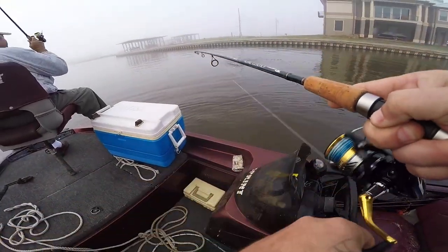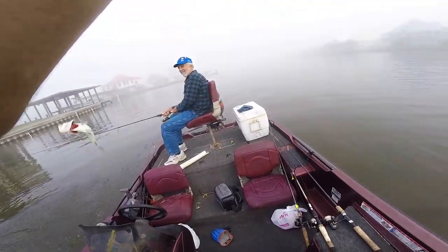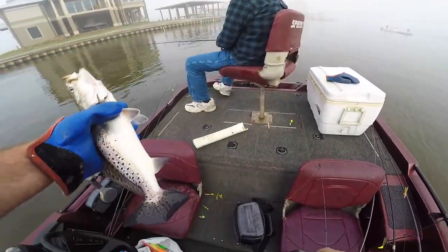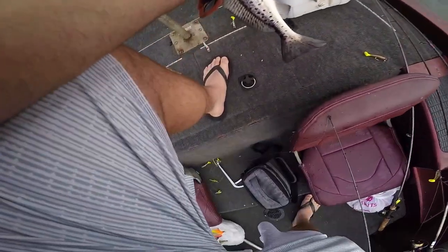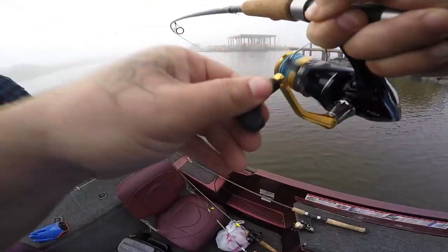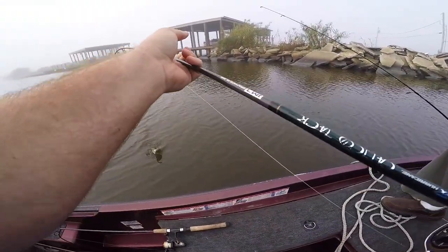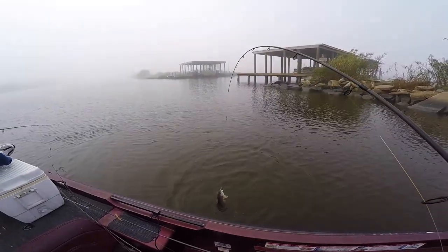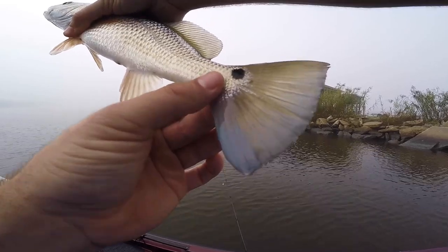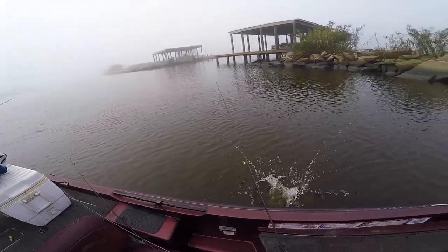Right around the turn. There we go. That's what I'm talking about. All right, nice trout. Gotta love the ones you don't have to measure. I got a little red, not a keeper though. Look how pretty the blue is on the tail. Little redfish.